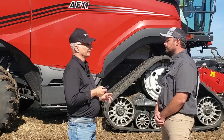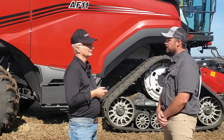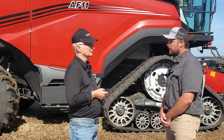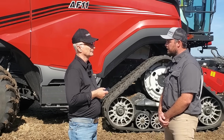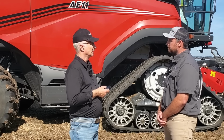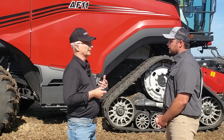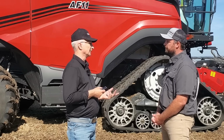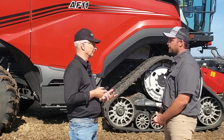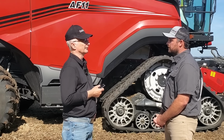And what, 750 horsepower on this? Yeah, rated horsepower around 710, boosting up to 775. It's a 16-liter Cursor engine. So with the extra cleaning and threshing capacity, and that horsepower, we're looking at a pretty substantial increase in acres covered in a day, right?